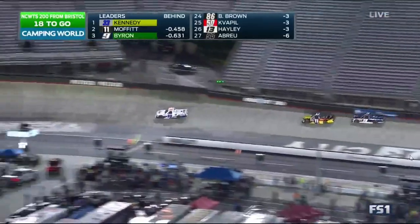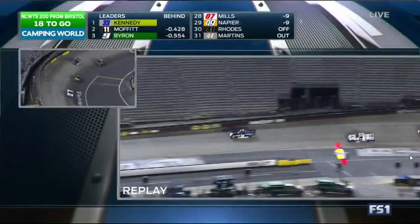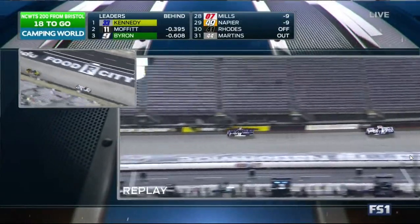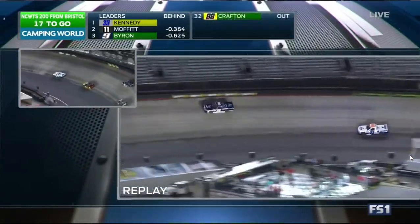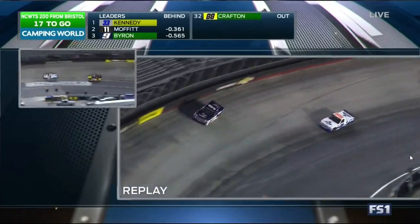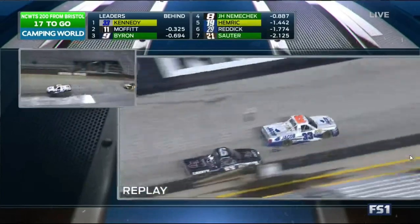You can see that high line is either high or nothing. You can't run through the middle. Let's see what happens to William Byron. A big gap over Ben Kennedy as they head to 3. He has half a dozen truck lengths, but look how high he gets. That's higher than anybody's run. He gets loose up there, had to wait on the throttle, and Ben drove by.